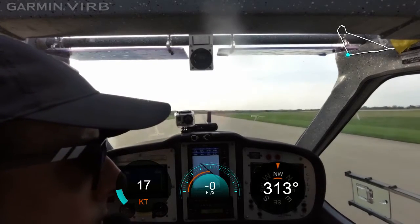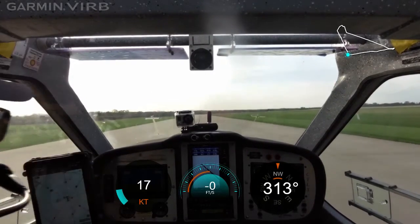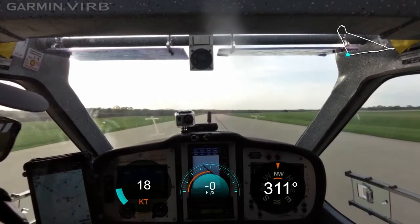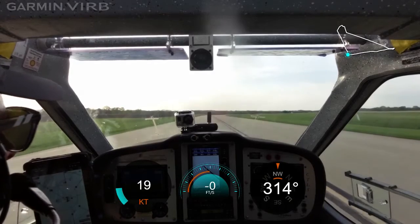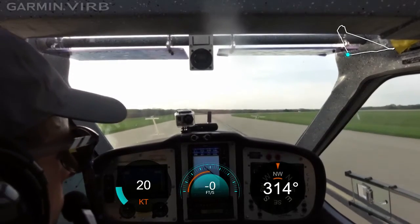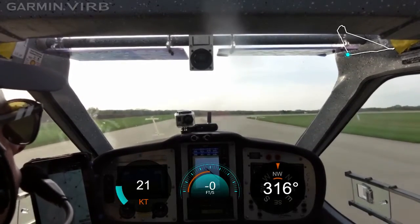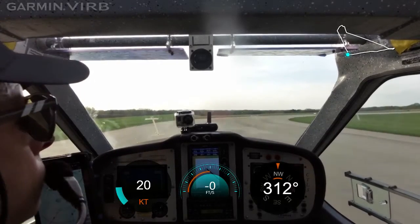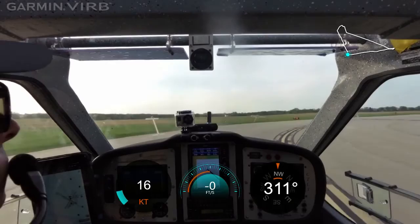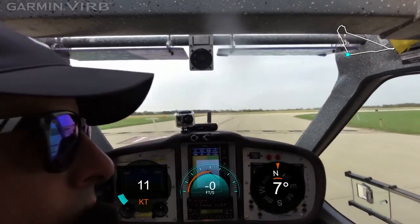Experimental 719 Hotel, Janesville Ground. Janesville Ground, 719 Alpha Hotel, ready for departure at the pumps. Experimental 719 Hotel, you're going to runway 14 via taxiway Bravo, cross runway 22 at Bravo. Runway 14 via taxiway Bravo and crossing 22. For 4 Romeo Bravo, just take it all the way down, right turn at Alpha, and the 6-seat parking. Current altimeter 29.99.